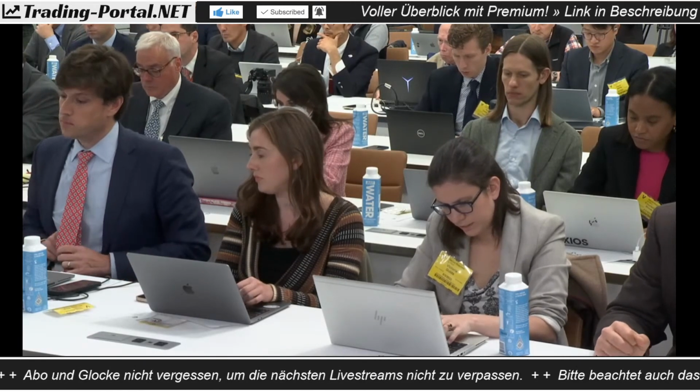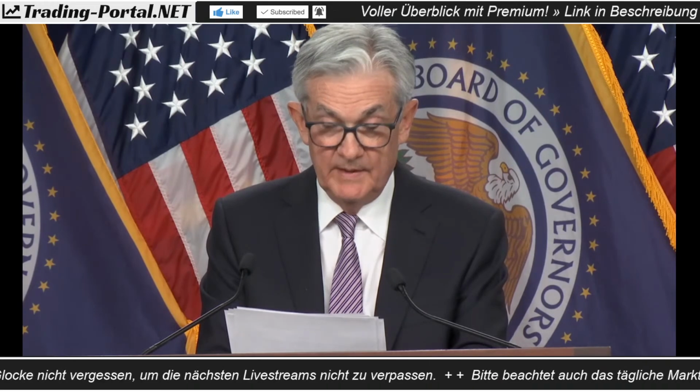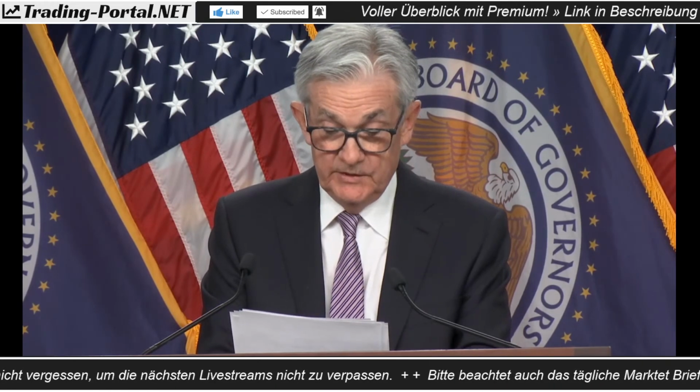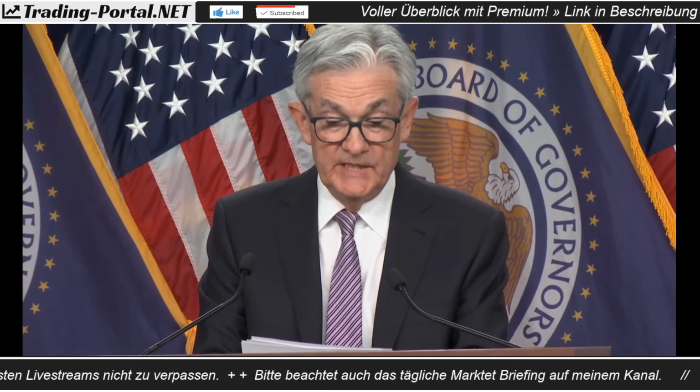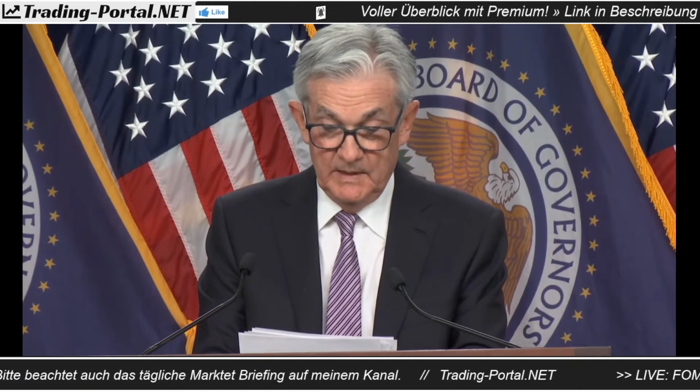In light of these uncertain headwinds, along with the monetary policy restraint we've put in place, our future policy actions will depend on how events unfold. In determining the extent to which additional policy firming may be appropriate to return inflation to 2% over time, the committee will take into account the cumulative tightening of monetary policy, the lags with which monetary policy affects economic activity and inflation, and economic and financial developments. We will make that determination meeting by meeting based on the totality of incoming data and their implications for the outlook for economic activity and inflation. And we are prepared to do more if greater monetary policy restraint is warranted.